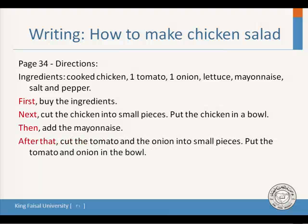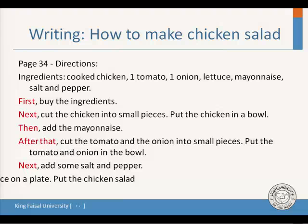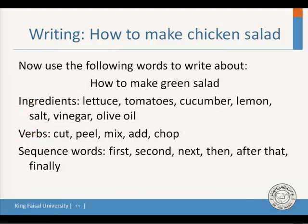Number 4, after that, cut the tomato and the onion into small pieces. Put the tomato and onion in the bowl. Next, add some salt and pepper. You see, we have some steps here. And finally, the last step, put the lettuce on a plate. Put the chicken salad. Okay, very good.